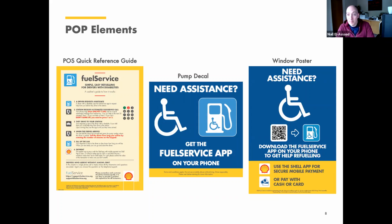The other piece of information is a pump decal for each of the pumps. And this is probably the best way of advertising the service to disabled drivers, so that they know about it, because they'll see this at the stations when they come, and they'll say, okay, instead of beeping the horn, this is what I need to do. And other people will be able to tell their disabled friends about this. There are some window posters as well, if you choose to put those inside the station window. And that's probably more for non-disabled people to be able to tell their disabled friends and family about it.